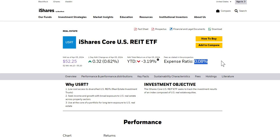When you do take a look at ETFs, if there are any that you hold or you're interested in, always look at that expense ratio. This is probably going to be one of the lowest that you will be able to find, and it is one that if you are an income investor, it is good, and you also get that element of growth.